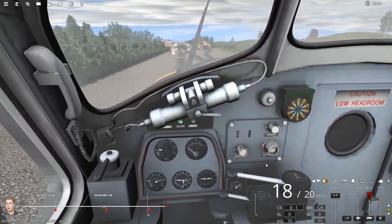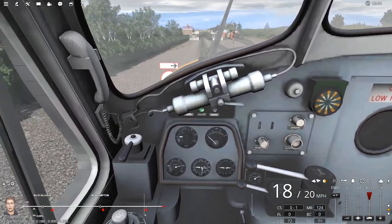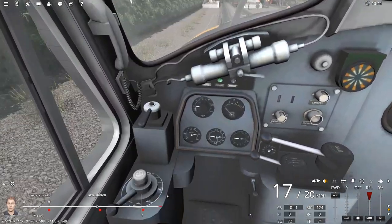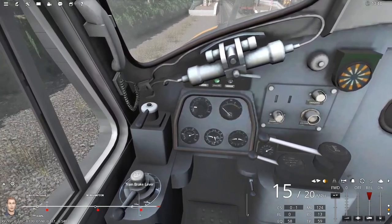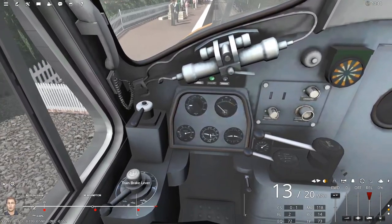Now, currently North Bertoneux has an automatic stop point in the platform, so your train just stops. This will be rectified in future editions of the route, so you will no longer have that irritating, just stopping in the same place nonsense. But for this particular video, it will do that. So here we are, just passing the steam service.